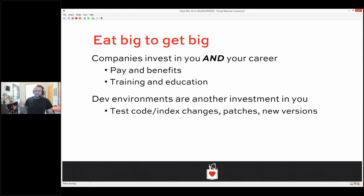The calories kind of come from a couple of different places. They come from you, and they come from your job, the company you work for. Companies invest in you and your career by paying you and giving you benefits like healthcare and vacation and other stuff like that. And they also invest in you by paying for stuff like training and education. Having a development environment is an extension of that training and education.